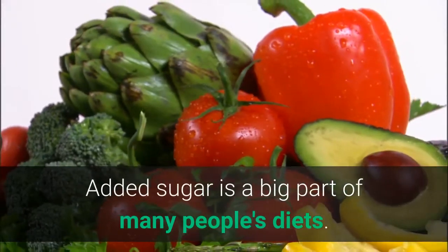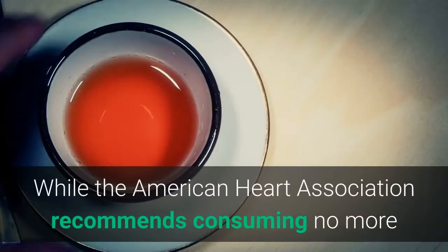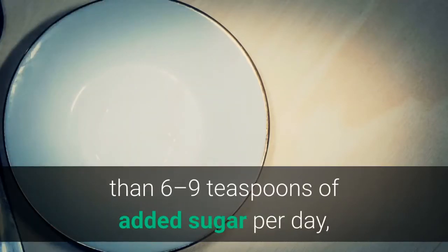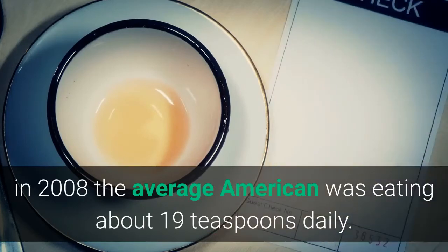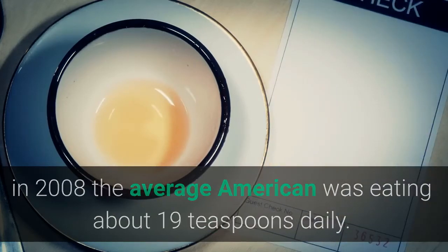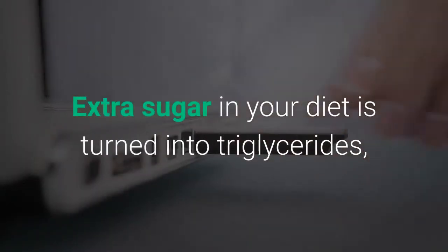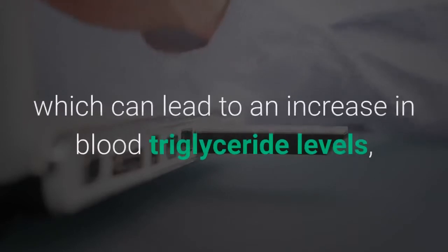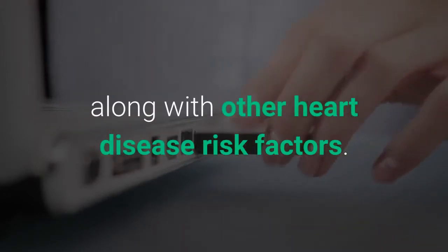2. Limit your sugar intake. Added sugar is a big part of many people's diets. While the American Heart Association recommends consuming no more than 6 to 9 teaspoons of added sugar per day, in 2008 the average American was eating about 19 teaspoons daily. Hidden sugar commonly lurks in sweets, soft drinks and fruit juice. Extra sugar in your diet is turned into triglycerides, which can lead to an increase in blood triglyceride levels, along with other heart disease risk factors.